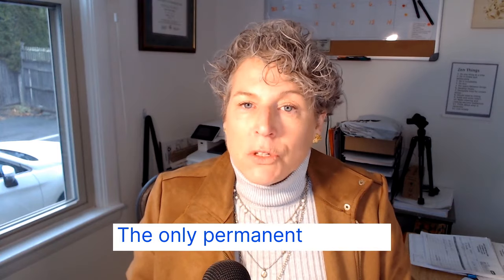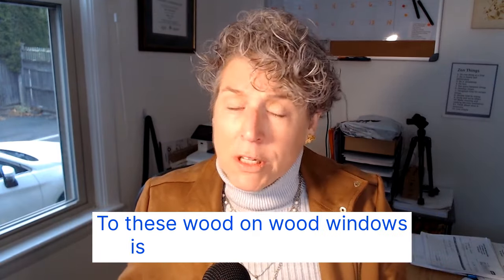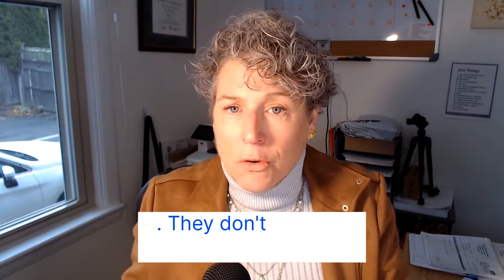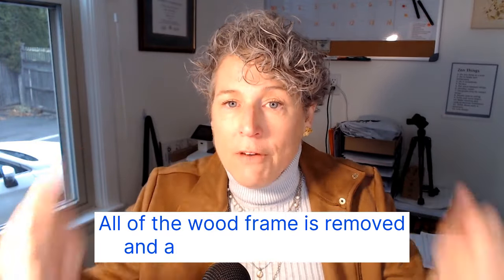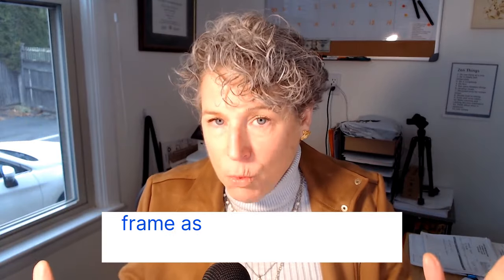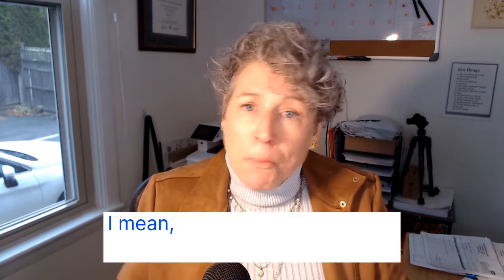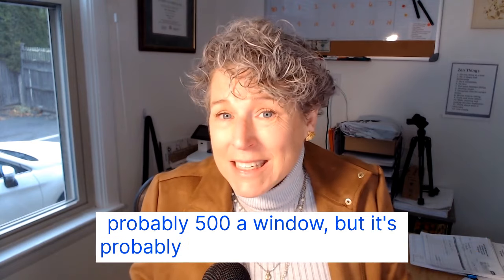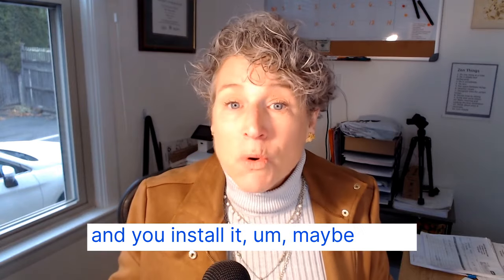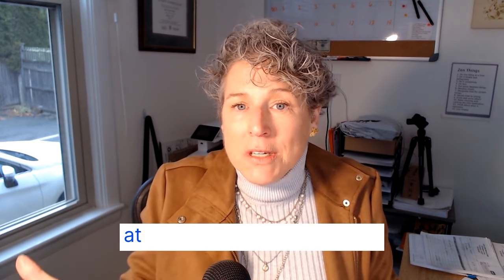The only permanent solution to these wood-on-wood windows is, unfortunately, to replace them with vinyl windows. They don't create dust in the window. All of the wood frame is removed and a vinyl frame goes in; the wood can stay there. You can actually replace your windowsill and your whole window frame as well, but the jambs and the windows become vinyl. That's expensive. You're probably looking at $600. A good case scenario is probably $500 a window, but it's probably $600 after you buy it and install it, maybe more. I get it. I have a client who has at least 20 windows, and he's looking at $20,000 to replace these.